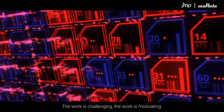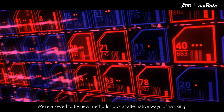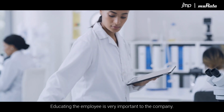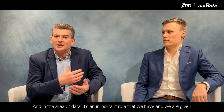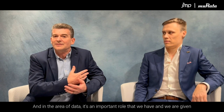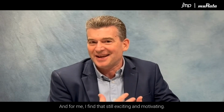The work is challenging, the work is motivating. We're allowed to try new methods, look at alternative ways of working. Educating the employee is very important to the company, and in the area of data, it's an important role that we have, and we are given time and resources to make this possible throughout the organization. And for me, I find that still exciting and motivating.